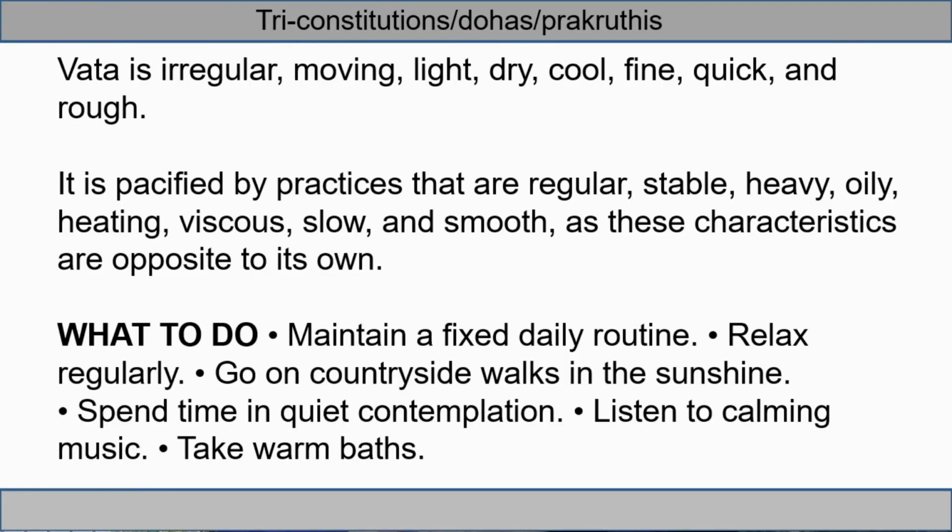What are the things that we have to do? What to do when vata gets aggravated? How can we pacify it? By having a regular meal at a particular time every day. Regular timing is required, so one needs to have a meal at a particular time and maintain that every day, and go for walking in the sunshine because they need warmth. They need to keep their body warm all the time to pacify vata. They're very sensitive to cold, as mentioned in one of the videos.